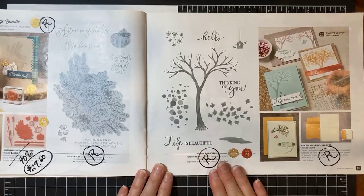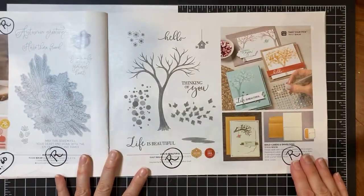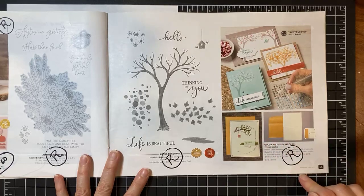Life is beautiful. We're saying farewell to this beautiful stamp set, and farewell to the beautiful gold cards and envelopes.